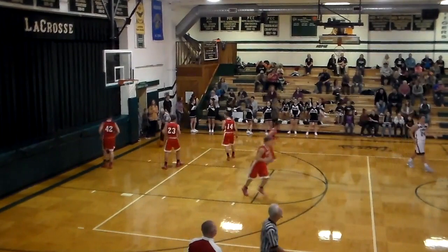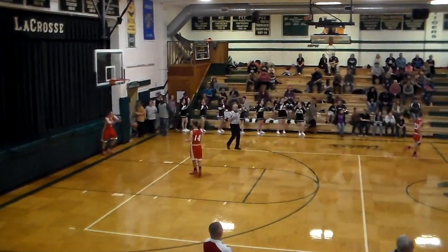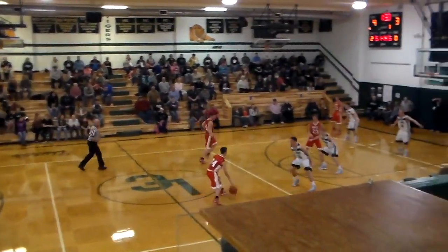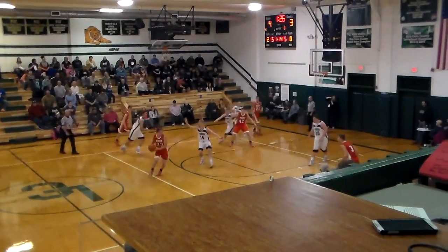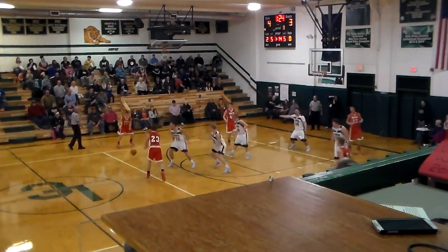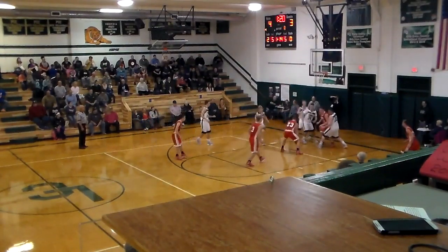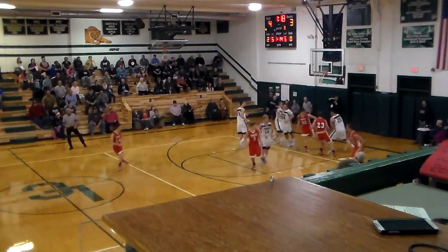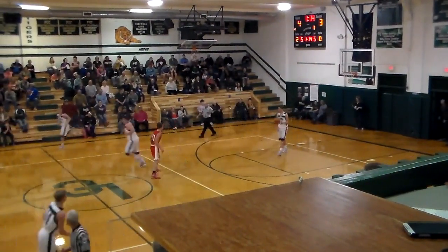Good defense at the baseline there by Brad LaRoe. Sixth turnover by LaCrosse in the first quarter of play. Redskins looking for their first lead of the night. Here's Code with it. Out front, Broker, Code, left side, fakes the three. The roll on the baseline, weaving his way in lane. Ball stolen away by the Tigers. Johnson coming up with it.